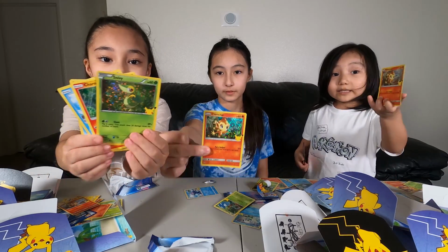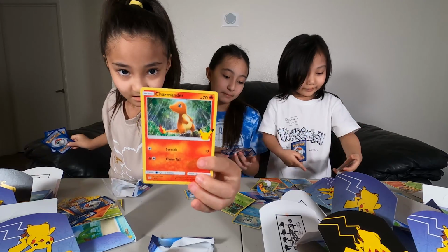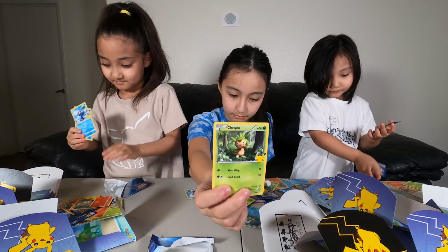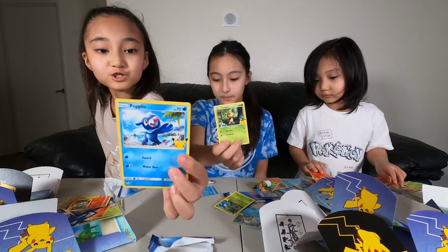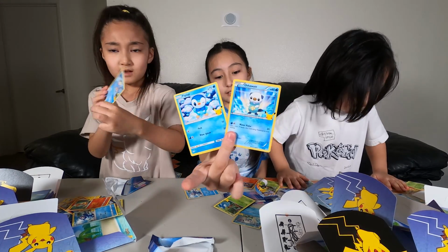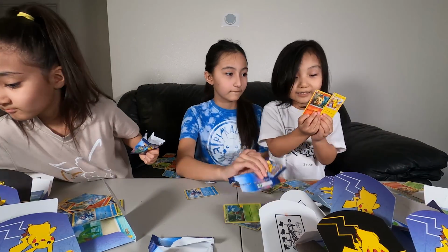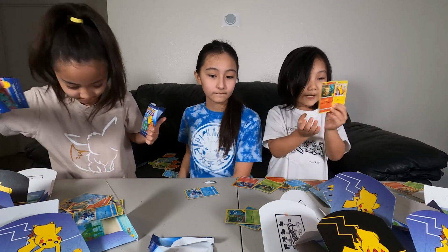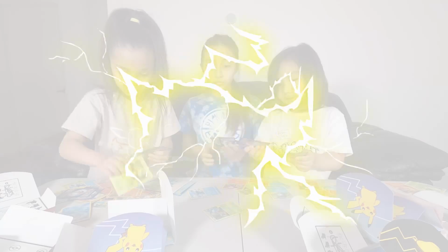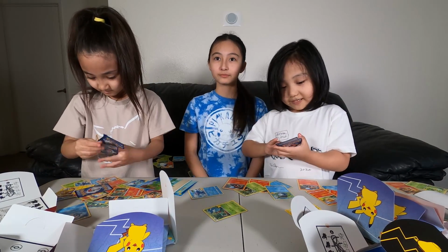Wait, so I got this one. Okay, I got that too. I just thought it, like, when I just opened it. I got Chespin. The ocean. I got two of these. I got the alligator. And I got both of these so fast. Woo! What is this? Oh, wait, we're gonna clean up and then we're gonna be right back when we have them all sorted out.